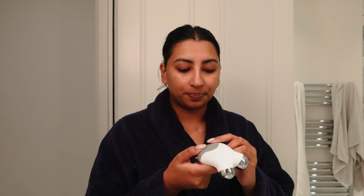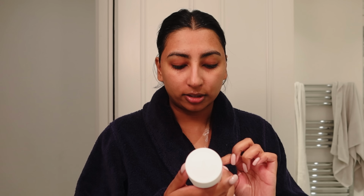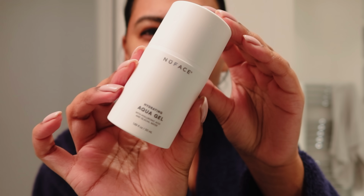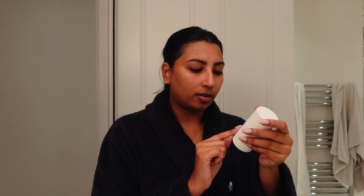Aquaphor always. Okay, I have this new face device which I keep seeing videos on TikTok of, and it's supposed to sculpt and lift your face, and I have been waiting for the right opportunity to try this. And you use this hydrating aqua gel to help it glide on your face. This is what it looks like. And this is the microcurrent activator.